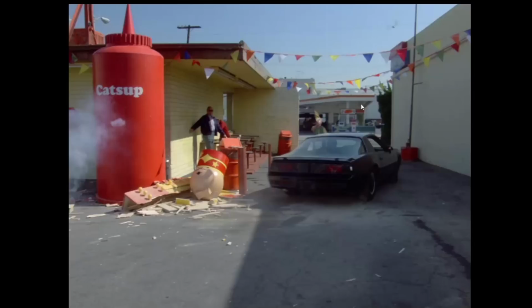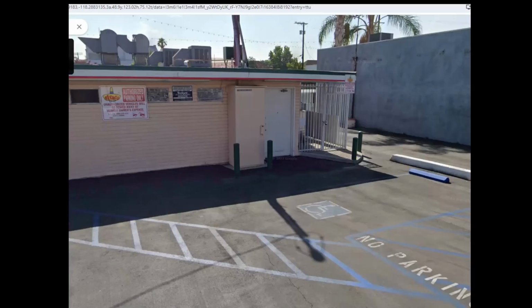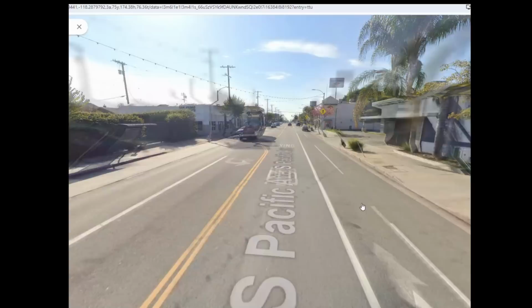So there's a gas station over here. We can see that there's a wall here. So I don't think we can go any further there. This is all now blocked off, it looks like. So instead, let's go around to the front. Go to the front here. So that gas station was here.